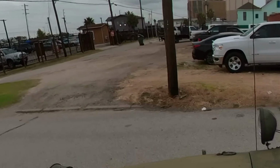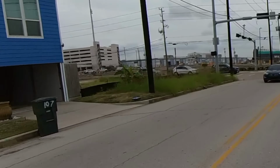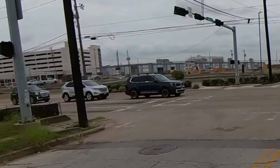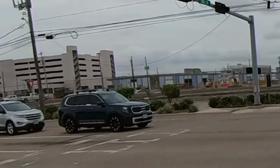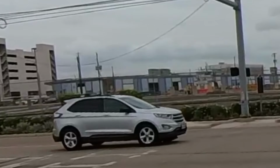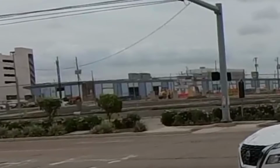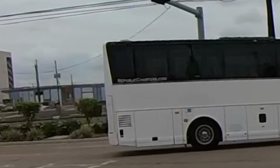As you can see, that is Galveston Wharves Cruise Terminal. They're not going to let me in there without a ticket. I could probably drive in. Well, let's just see if we can drive in. That is Pier 15 off to the left.